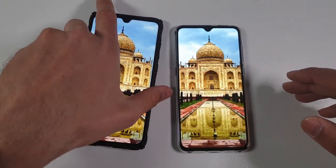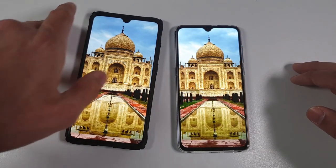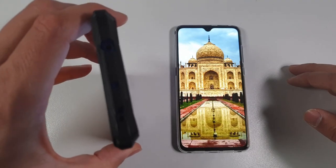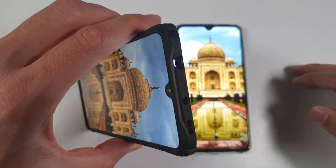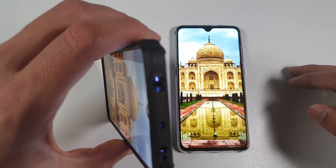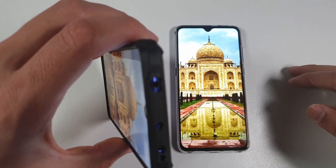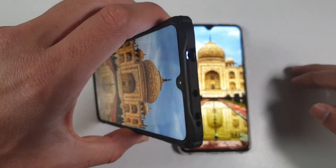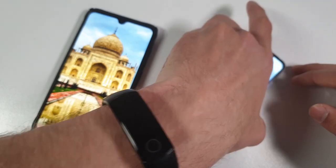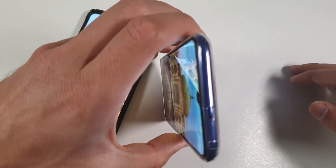Okay, the design comparison is just going to be quick, because my right hand is broken, so I can't do a proper comparison holding them at the same time. But quickly, let me show you. The Huawei Mate 20 Pro has a two noise cancellation microphone. Huawei Mate 20 has a two noise cancellation microphone, IR blaster, and 3.5mm headphone jack on the top. What do we have with the Mi 9? With the Mi 9, we have only an IR blaster and a noise cancellation microphone, ninjas.